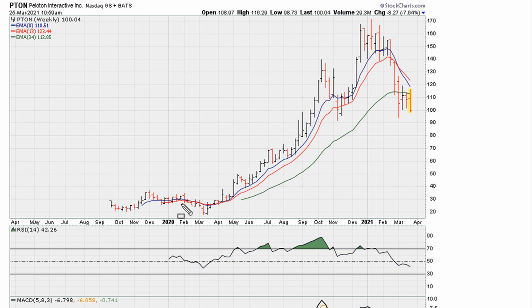PTON, and there was a breakout here last year that we managed to time perfectly. So an alert was sent pretty much throughout most of these breakouts. We could see this developing last year, and as clear as day, this was clearly a stock that one needed to be paying attention to last year, as it had multiple breakouts on its way up.